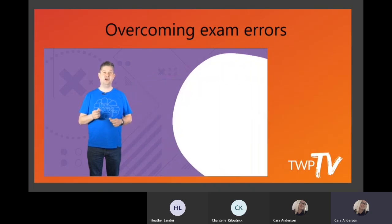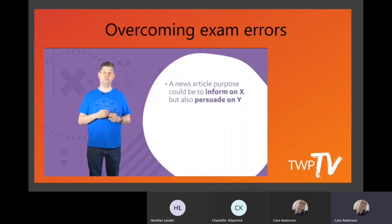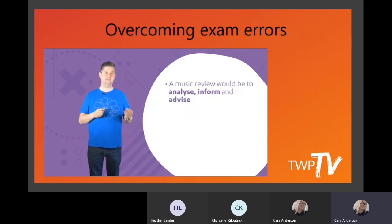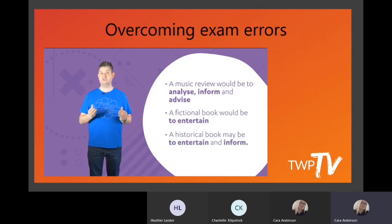For example, a news article purpose could be to inform on X, but also persuade on Y. A self-help book would be to advise on Z. A letter offering the latest mobile phone would be to persuade. A music review would be to analyse, inform and advise. A fictional book would be to entertain, while a historical book may be to entertain and inform.